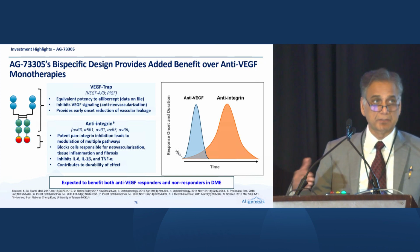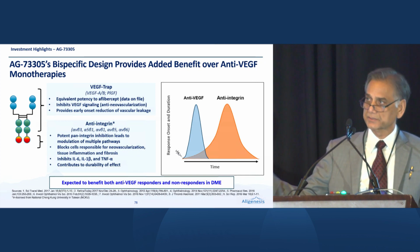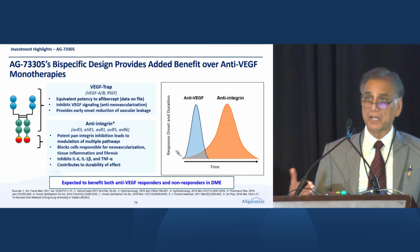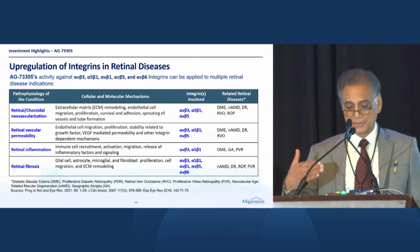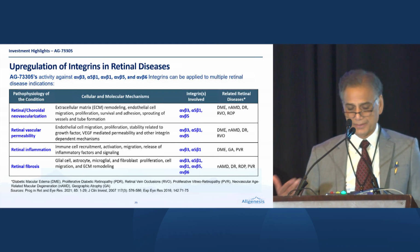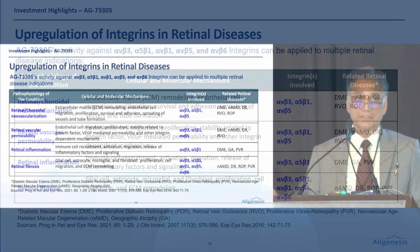The molecule blocks the signaling pathway through the anti-VEGF early on, and then the anti-integrins, which play a role in cell-cell and cell-ECM interactions, will block that to give us additional durability. By blocking the integrins, we'll modify the disease state. As you know, integrins are really important in retinal diseases. In choroidal neovascularization, alpha V beta 3 and beta 5 are important, as well as vascular permeability, retinal inflammation, and retinal fibrosis, and our molecule targets all of them.